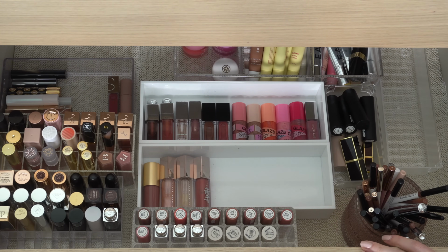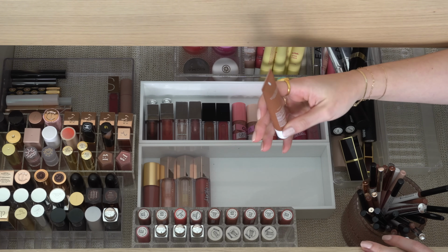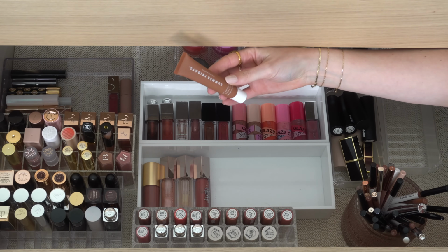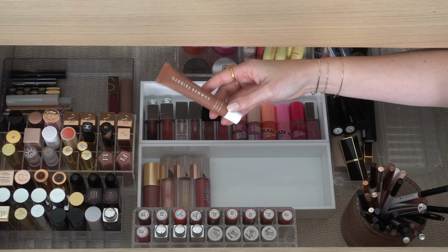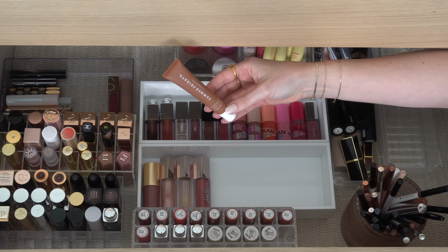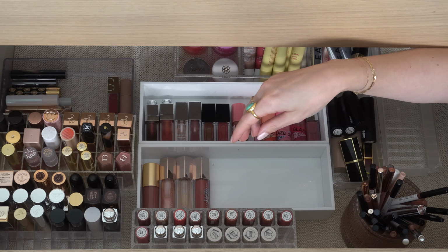I'm just gonna do the Patrick Ta one. I'm gonna do this because I love the smell of this. This is the Lip Butter Balm in Iced Coffee. If you like coffee, you need this in your life. It smells like the best coffee shop you've ever been into, and it's obviously in the Lip Butter Balm formula, which I love. You need that in your life if you like that type of scent.